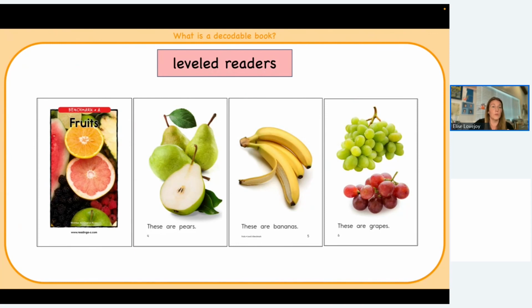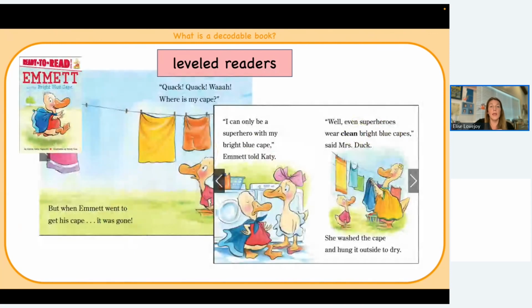This is a really cute book, Emmett and the Bright Blue Cape. But this is also a level 1. So if I'm asking a child to read the actual words that are in that book, this is how many words they can actually decode. It points to what are we asking of students? This is an example I'll use.